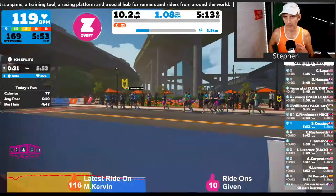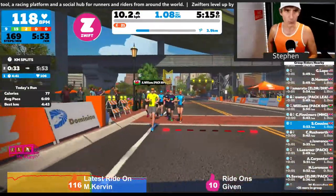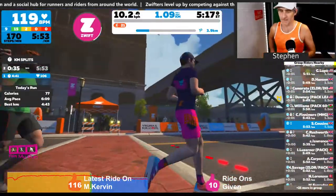So we've done a kilometre, we've got 4 to go. I'm going to add on one more at the end just for fun.